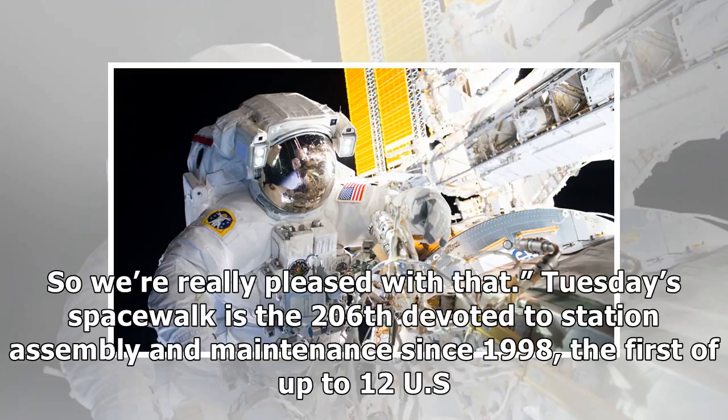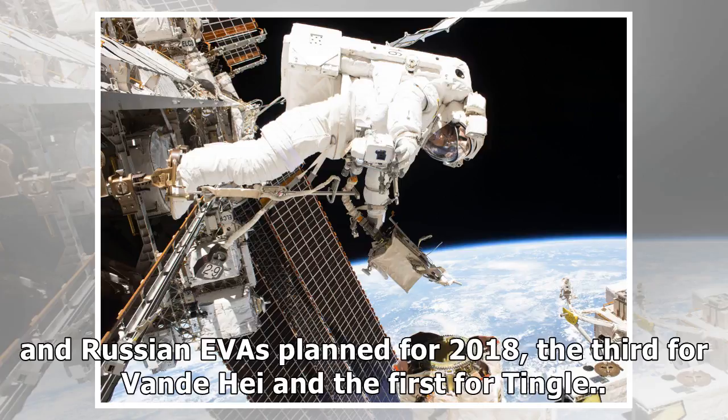Tuesday's spacewalk is the 206th devoted to station assembly and maintenance since 1998, the first of up to 12 US and Russian EVAs planned for 2018, the third for Vande Hei and the first for Tingle.